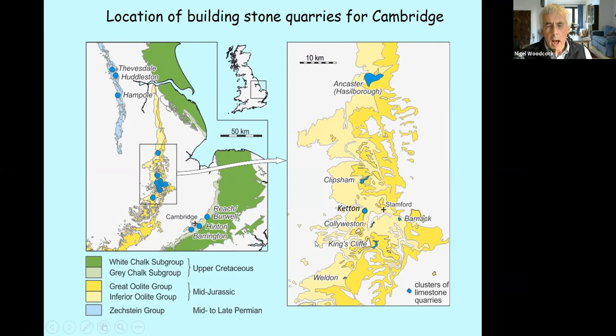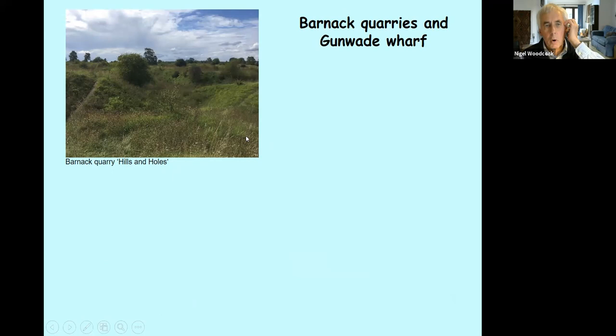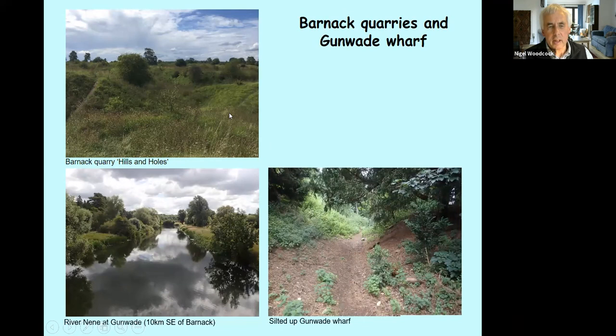I talked about the cost of moving stone this sort of distance, and I talked about the overland cost. Here's the Barnack quarries, by the way. These are now a botanical nature reserve called the Hills and Holes. This is the topography left by the medieval quarrying. And if you go down the hill to the southeast, you reach the River Neen, just upstream of Peterborough at a wharf site called Gunwade.